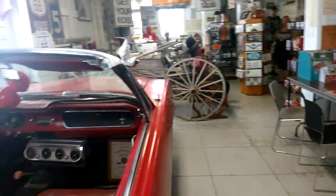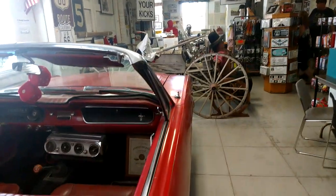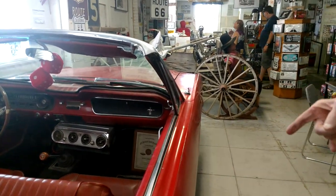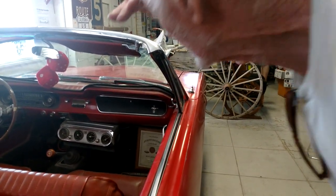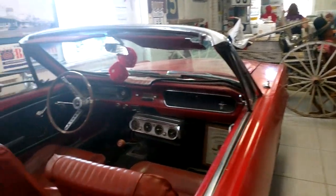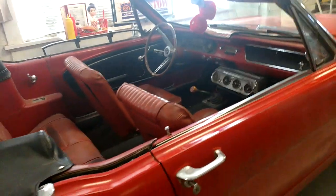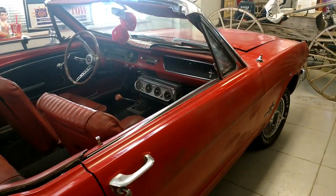So, Dad, what do you think? Three speed with a six-cylinder? Oh, yeah, that was a common one. This was the 65, isn't it? 64 and a half. Oh, right. Yeah, they classify it 65, 64 and a half. He went back and picked it up at the factory, yeah. So he knows it's one.